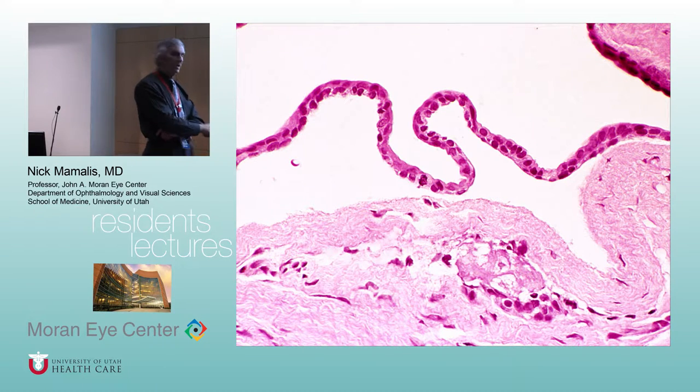Now we look at the lining. What's the lining of this cyst? So it's cuboidal, bilayer cuboidal. Okay, so bilayer cuboidal. What kind of cysts are bilayer cuboidal? Eccrine cyst. Eccrine, and what do we call it? Eccrine hydrocystoma, exactly. From what language? Greek. From the Greek. Hydro means water. Cyst, water-filled cyst. Hydrocystoma. So, very common.